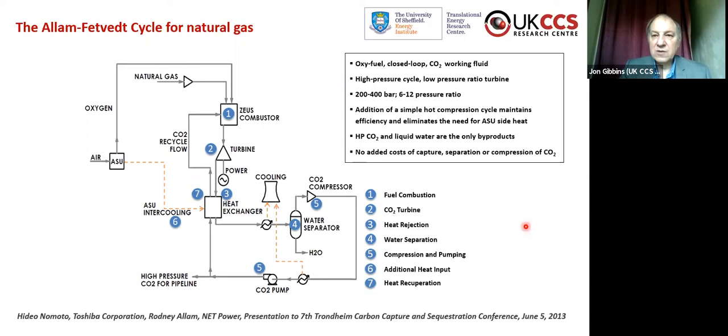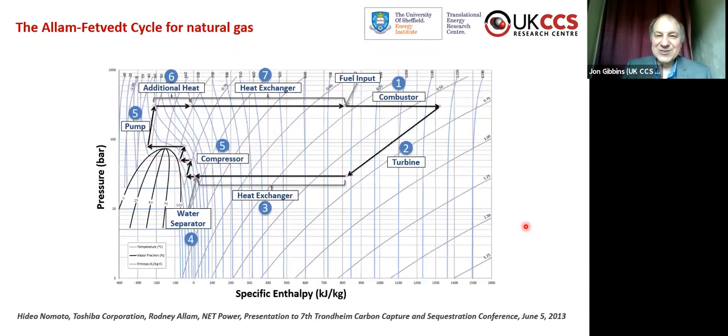So this cycle is stated to get pretty high efficiency, nearly as high or as high as conventional cycles, but it captures the CO2 automatically. I'm not going to go through this; it's just for people who want to look at it. This shows the cycle on a pressure enthalpy diagram. If you're a lecturer in thermodynamics, which I am sometimes, then it's pretty good because this is a new cycle to talk about, and it combines conventional gas turbines and steam turbines. So it allows you to set a whole new class of exam question.